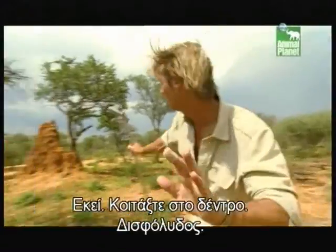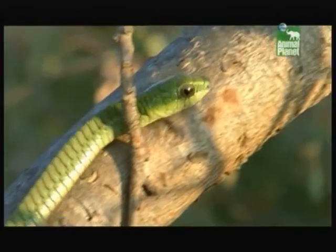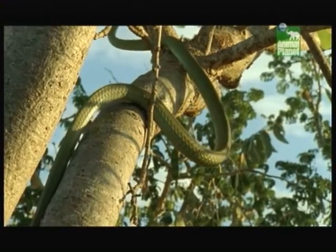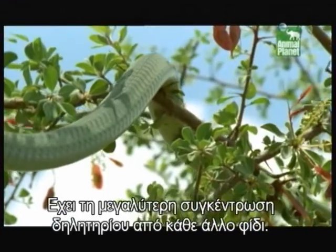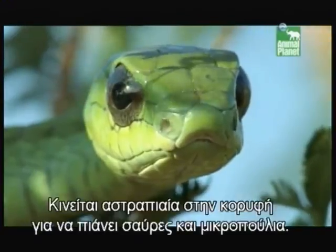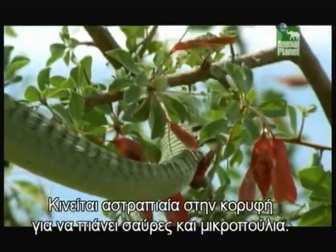There, well, look, up in the tree. You see? It's a Boomslang. The Boomslang is an arboreal snake, a tree-dwelling snake. It also has the most concentrated venom of any snake in the world. Moving rapidly through the treetops, it searches for its prey of lizards and small birds.